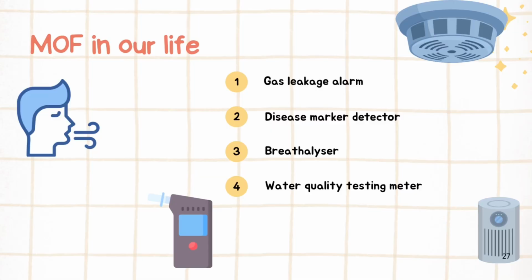After talking to the professor, we now have a better grasp of MOFs. Did you know that there are MOF-based gas sensors already working behind the scenes in everyday life? Here are 5 of the most common devices. Take the alcohol breath tester, for example. Its photo-activated MOF sensor uses UV light to oxidize ethanol, then detects alcohol levels through resistance changes.